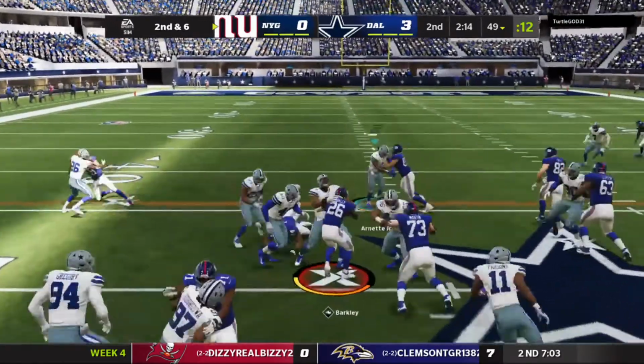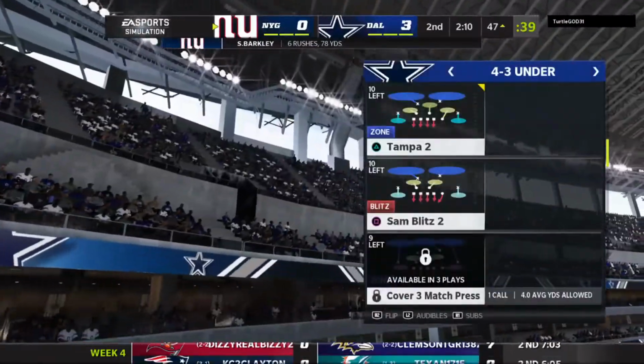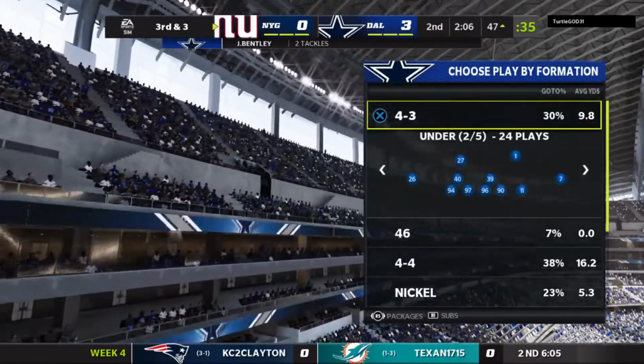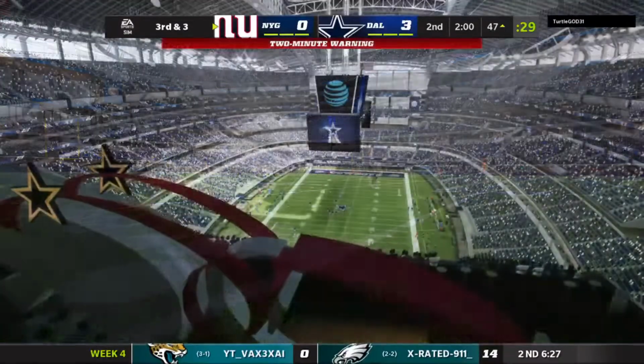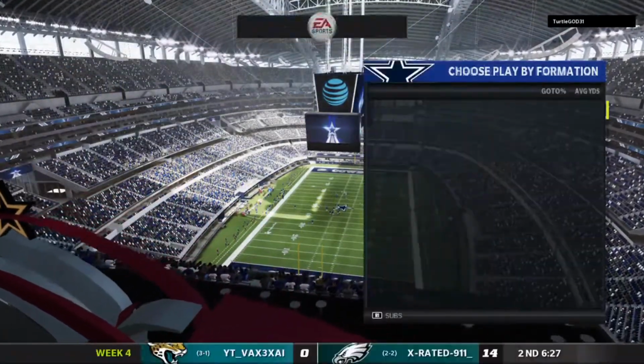Running again with Barkley on 2nd down. And he's got this one across midfield into Cowboy territory. And still about 3 yards shy of a first as the 4-yard pickup brings it to 3rd down. Second quarter, 2 minutes remain. 3-0 our score.